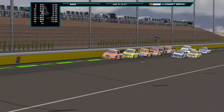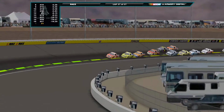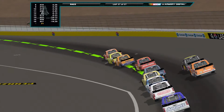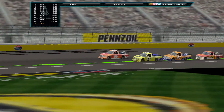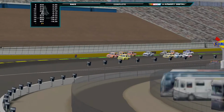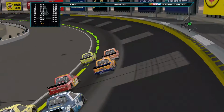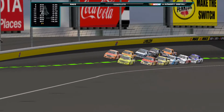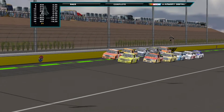Here they come down the backstretch. Nottingham Scott is your leader. Here he goes, to turn 2. Nottingham Scott is going to exit. Here comes Arthur Xavier. Not enough time. Nottingham Scott is going to win at Las Vegas. The first international driver in any of the leagues on this channel to win a race.